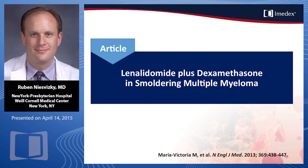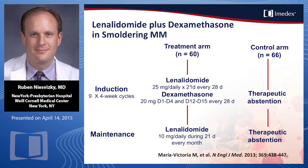Maridib Mateos from the Salamanca group brought to light this study, which was published in the New England Journal of Medicine, in which they compared the use of lenalidomide and dexamethasone versus therapeutic abstention or observation in smoldering patients with high risk, using principally the model on the Spanish depression of immunoglobulins and the aberrant expression of the plasma cells in identifying patients with high risk.